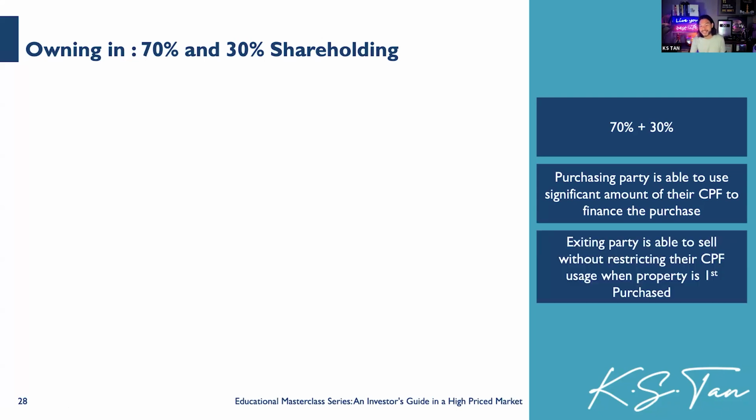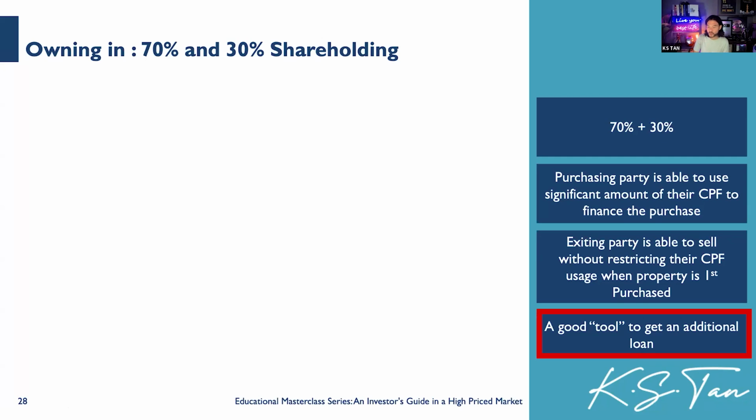And also, the one that is selling, the one that is exiting, should also not restrict their CPF usage when they first purchase the property. Not because you own 1%, then you have a lot of CPF and you don't use it. That will also require a lot of cash down payment, right? So you want to make sure that if you do a 70-30, the one holding 30% can also use a lump sum of their CPF, because when the 70% takes over, he's able to buy you out with a loan. So it's a good tool to also get additional loan, not just using your existing cash.